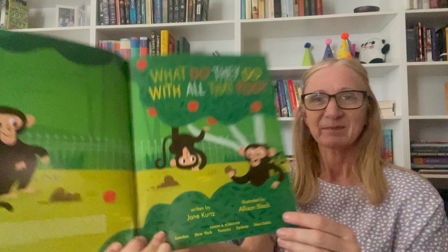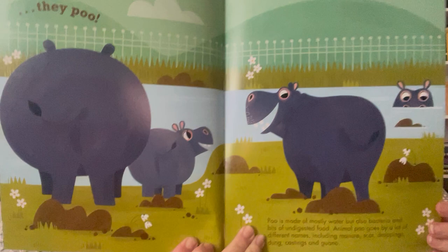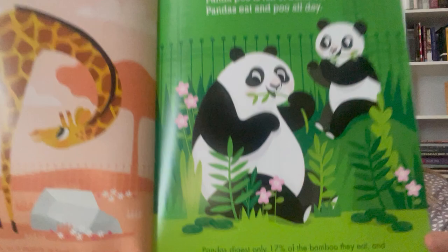What do they do with all that poo? At zoo after zoo, the animals chew. And then they poo. Giraffe poo looks like marbles as it drops a long, long way. Panda poo is full of bamboo. Pandas eat and poo all day.